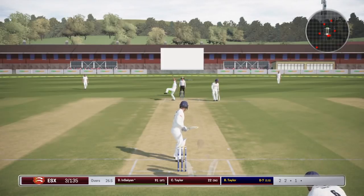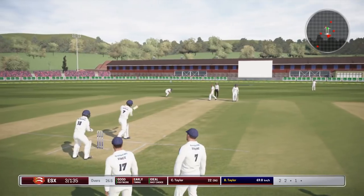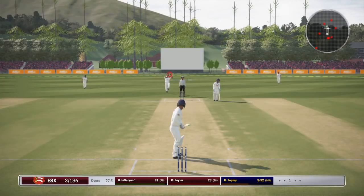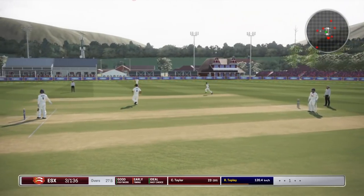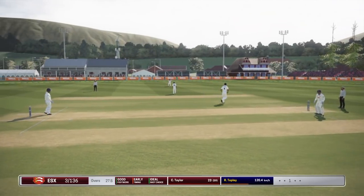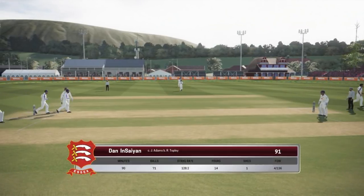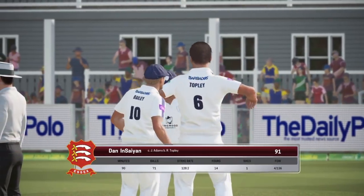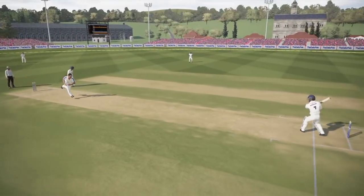So 91, we get super lucky right there. Count our blessings, honestly. That's funny stuff. But unfortunately, we're going to get out to the short ball again. It's going to be Topley, and we've timed it too early. That is just awful stuff right there. As you see, we're now 91 off 71.